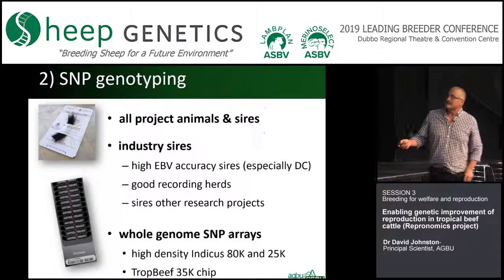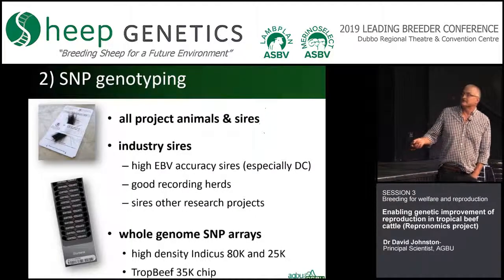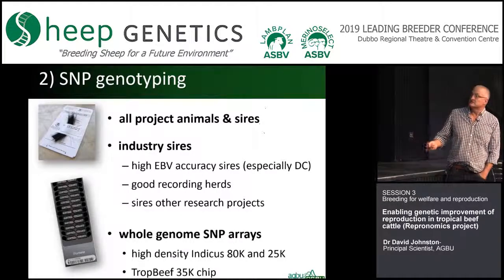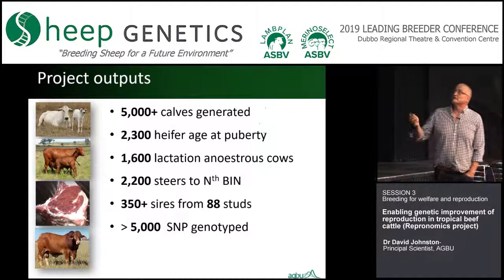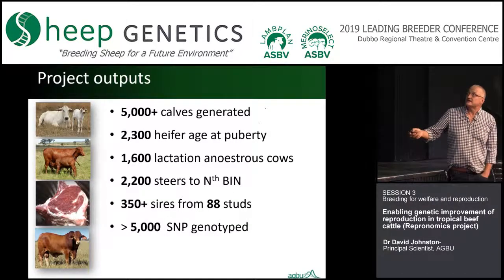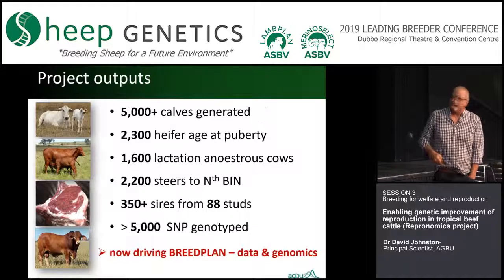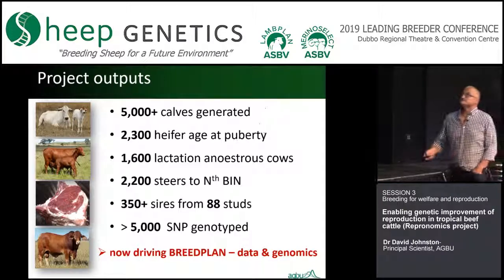We're using the latest SNP arrays, our high density. There's a Bos Indicus 80K, and as Swanee mentioned last night, we're using the 35K Trop Beef, which also has your sheep SNPs on it as well. So that's a new chip that we're using in this research. Just to show you what we've done over the 5 years, we've generated more than 5,000 calves, measured them for age at puberty, lactation and estrus, the steers, more than 350 sires from 88 studs, lots of animals genotyped, and that's now driving BREEDPLAN. And I want to spend the last little bit showing how that's working.